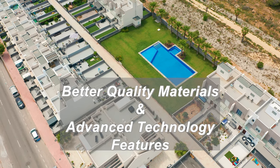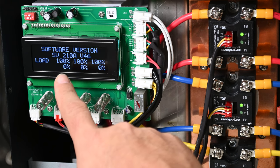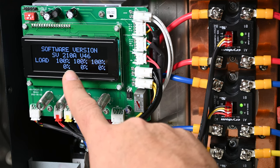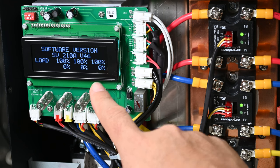One feature in particular is our patent-pending 50-50 mode, which keeps your heater running at 50% capacity in the event of an element failure, preventing unnecessary system downtime before the unit can be serviced.